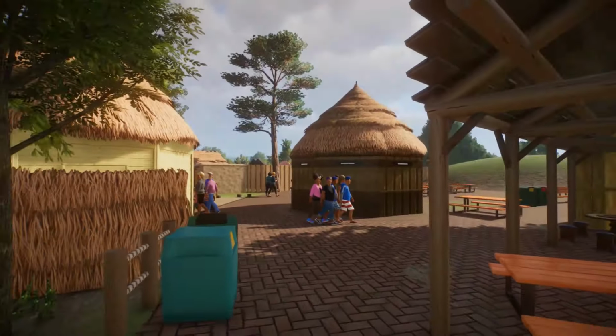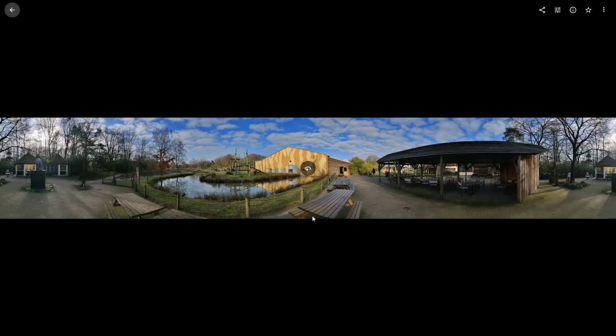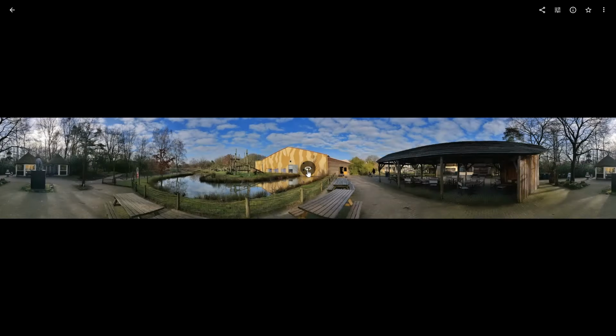Got more of these shops. I've got some panorama shots here which are pretty cool if they want to work. That's the only problem. Let's reload it.